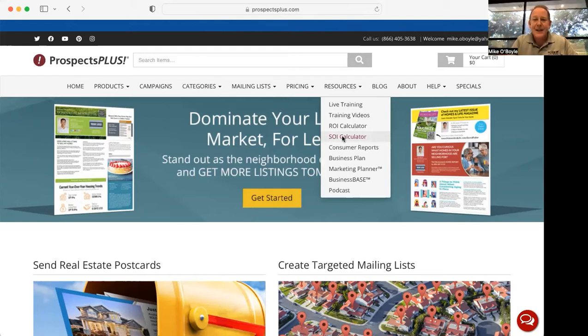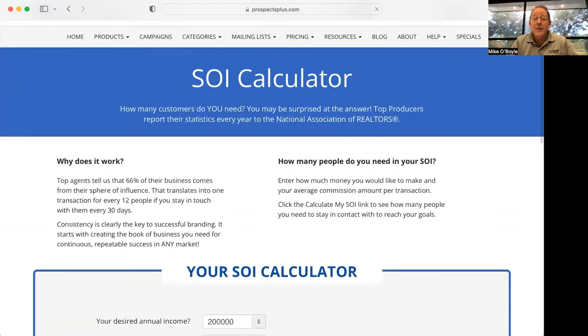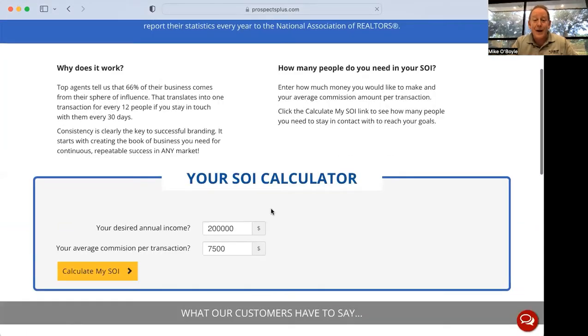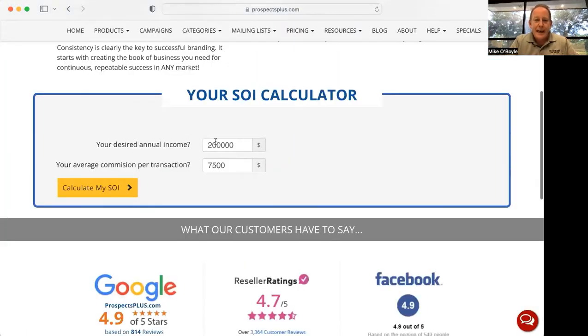This is just an easy way to determine, based on whatever your income goal is, how many people you might need to have in order to make the kind of money you want to make in the next 12 months. So I'm just going to plug in a couple of sample numbers here.